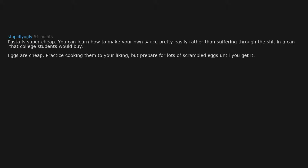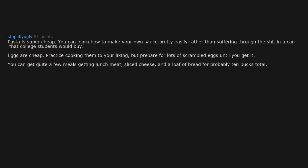Pasta is super cheap. You can learn how to make your own sauce pretty easily, rather than suffering through the stuff in a can that college students would buy. Eggs are cheap. Practice cooking them to your liking, but prepare for lots of scrambled eggs until you get it. You can get quite a few meals getting lunch meat, sliced cheese, and a loaf of bread for probably $10 total. Potatoes are cheap, versatile, and filling. Good with all kinds of things.